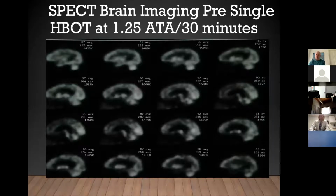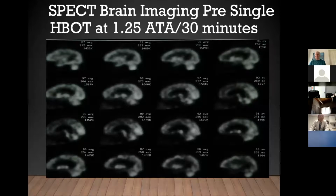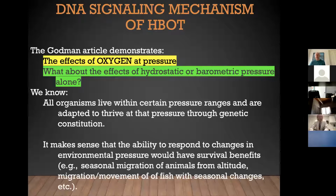Look at the heterogeneity. Try to focus on these lower ones here, where it's a little more evident. You'll see it on all of them, though. But here's after one treatment. Back to the original. After one hyperbaric treatment, the original heterogeneous pattern becomes smoother, more normal in appearance. And with that, there was an overall change in blood flow to the brain. So this was a small amount of pressure and oxygen. And it's similar, the Godman article was a much greater amount. But what it showed us was the effects of oxygen at pressure.